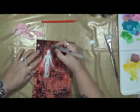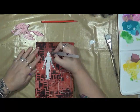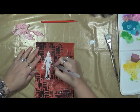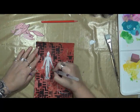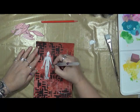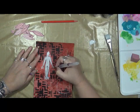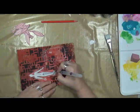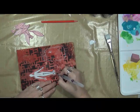Like I said, I don't want all that white to stand out, so we're going to put that down. And then what we're going to do is put our tools into the jar. Like I said, I always use the proverbial toolbox, but today it's going to be a jar.